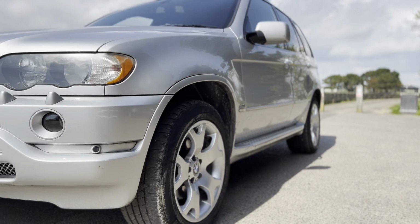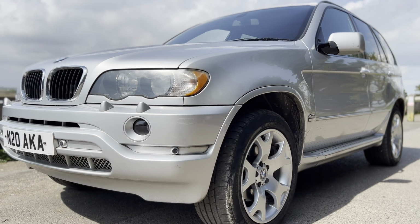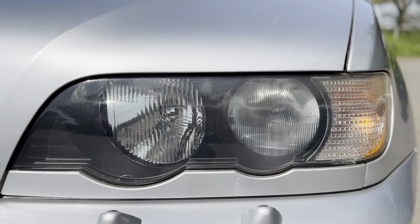But things like bushings, door and boot mechanisms, electrical gubbins, these are all the sorts of things that you can imagine. If someone picked up a car for a couple of grand and as things started to go wrong, they just didn't bother getting them sorted. So yeah, it's worth buying with care.